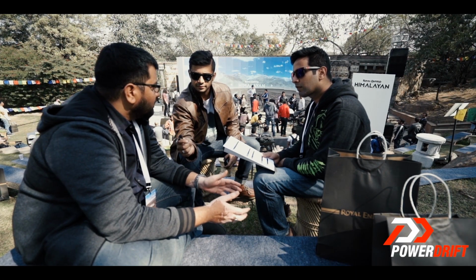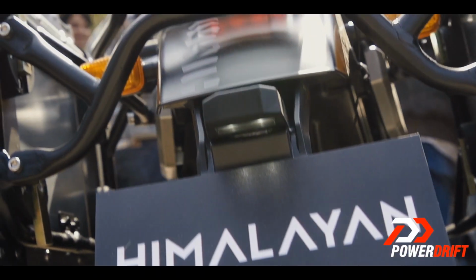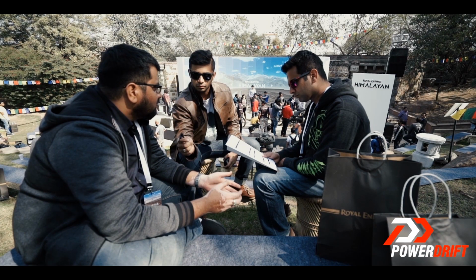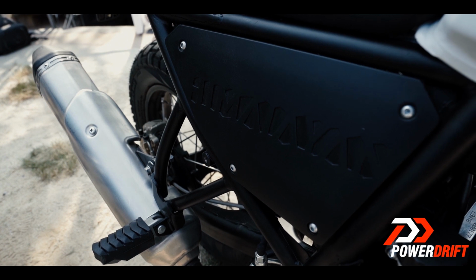So it can be a motorcycle that will cater to the first-timers or, like they said, the in-the-closet adventure tourers, who can use this as their daily bike and at the same time, when they feel adventurous, they can ride it to the mountains. So that is quite impressive.